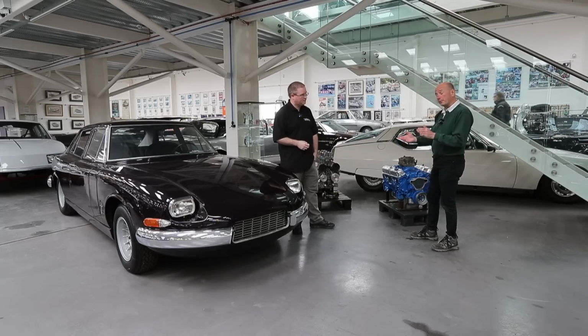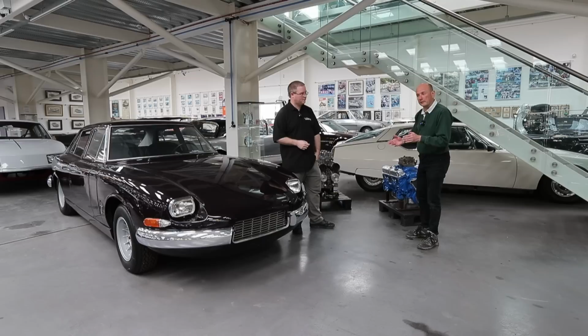Exactly. Right, okay, so this is prototype number 1, and in a moment we're going to take a look at prototype number 2, which is already looking radically different. Yes.